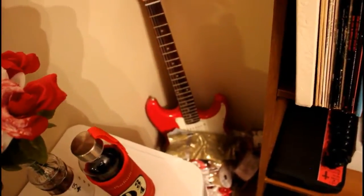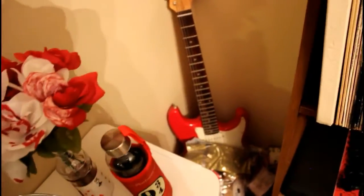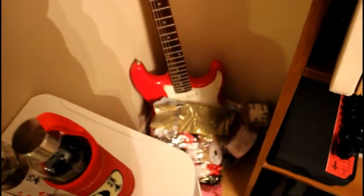Here in the corner I just have my electric guitar Lola. No, I don't really play. I always wanted to, and that's why I have the guitar. And I still love her. She's great. But I hope eventually I might be able to. I can play one song, but nothing crazy.